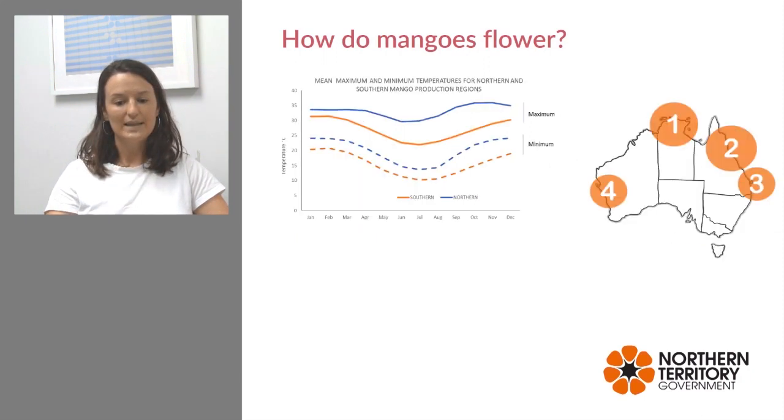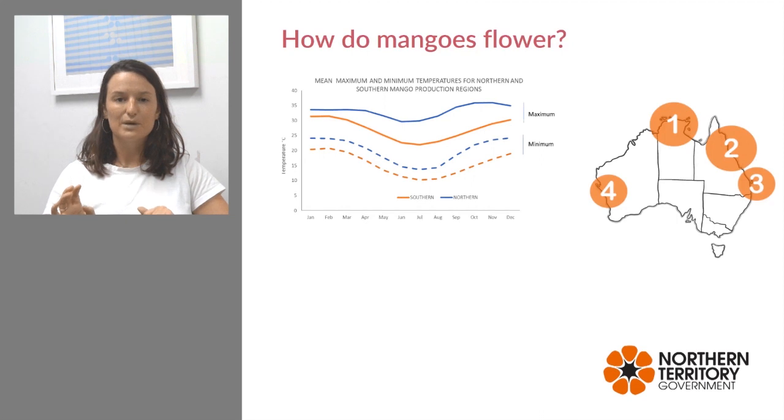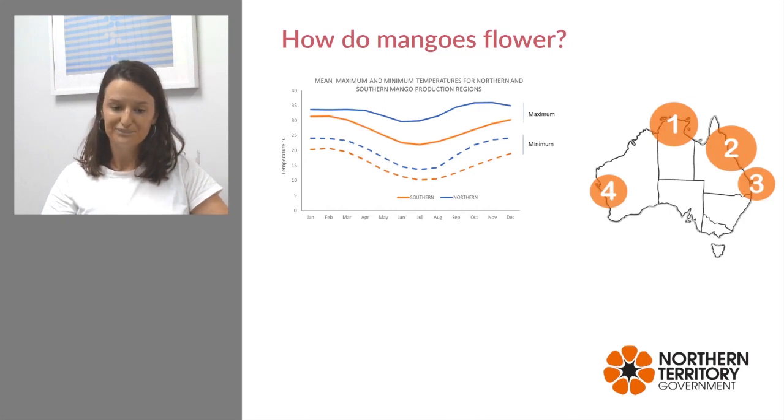So to dive a little deeper into the temperature triggers for flowering, we can analyse seasonal changes to better understand, but also to possibly predict when flowering will occur in different regions. On this graph here, I've got maximum temperatures up the top with the solid lines and minimum temperatures down the bottom with the dotted lines. And I've averaged northern and southern production regions around Australia.